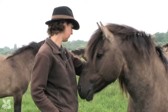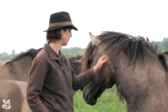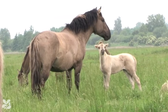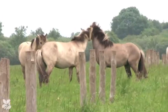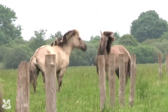The breed of horse that we have here is known as the Konik Polski. It's an Eastern European breed of horse. They're very robust. They've got very, very tough constitutions, so they'll take things that domestic horses wouldn't necessarily eat, things like nettles, thistles, rushes, as well as the sort of really sweet grasses that most horses love. They're free to wander year-round wherever they want.